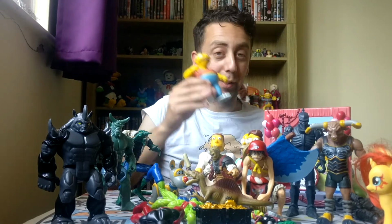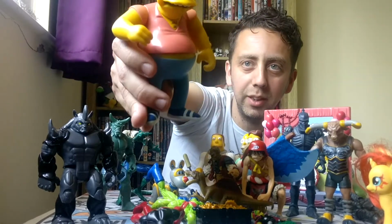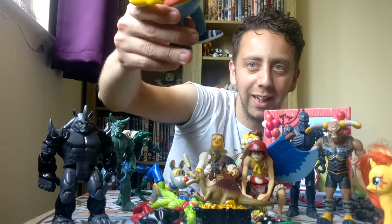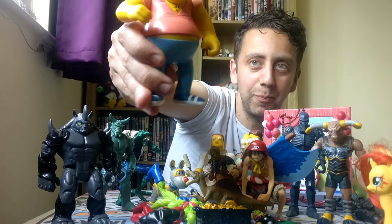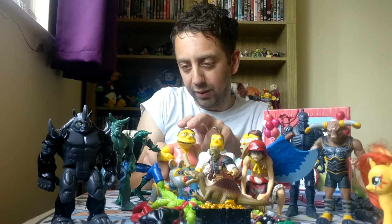And I picked up Barney just because, not one of the rarer figures, but I was trying to make four up and was trying to think who should I get, and I just like Barney, so I picked him up. Pretty awesome. I love the weight of these guys.